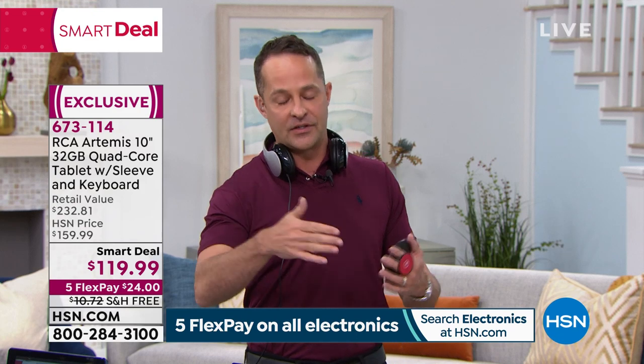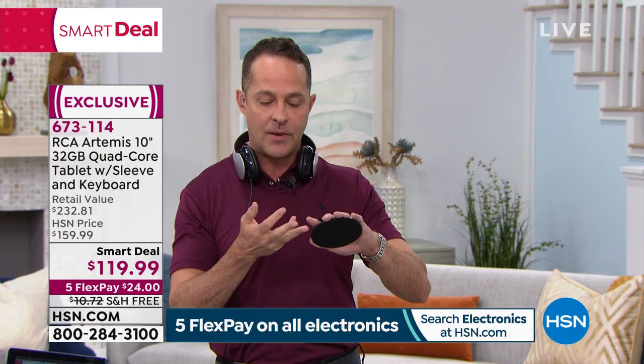It's the step up. It includes basically four extras. I've been telling everyone I would get this and put it away for holidays, but I would wrap everything separately, because there's a bunch of things that you would usually buy separately. You would buy over the ear headphones separately. You would buy a keyboard separately.